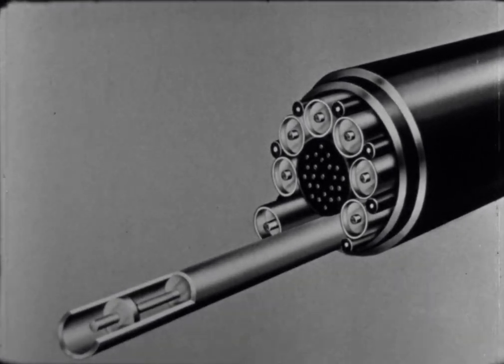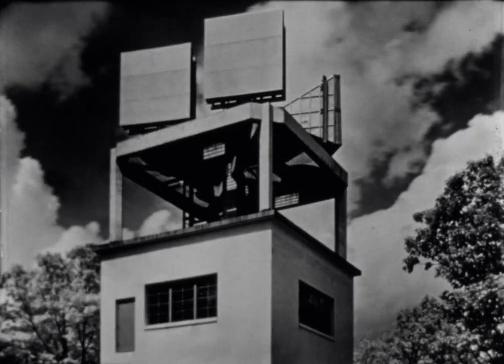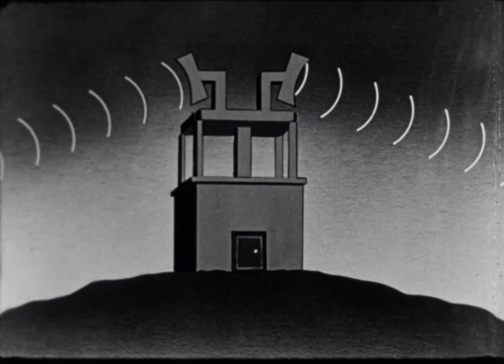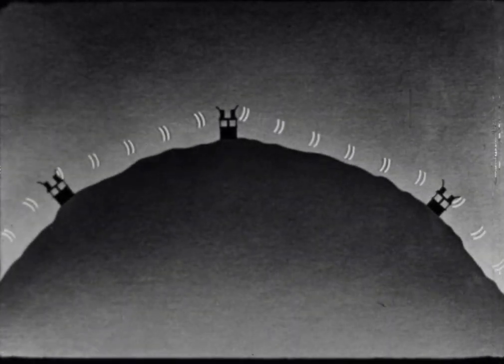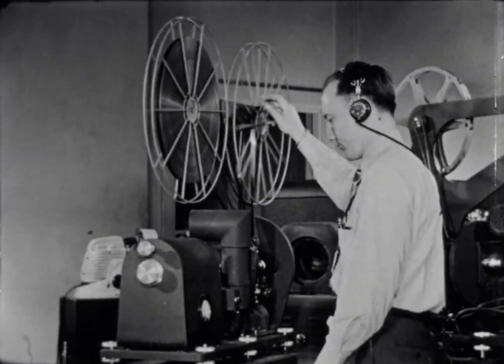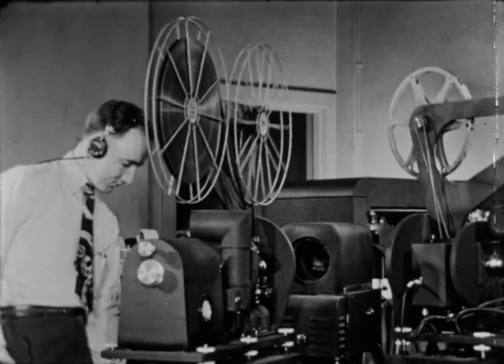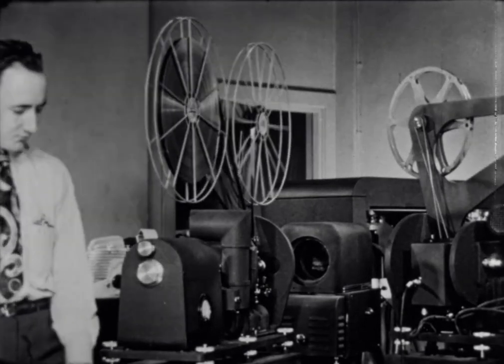This highly complicated cable is made up of intricate hollow metal conductors. Radio directional relay towers installed on high ground at 30 to 40 mile intervals between television stations also are used to carry television programs over long distances. Special motion pictures are sent from station to station for local televising. This permits reception of identical programs in widely separated areas in the same way radio transcriptions are heard.